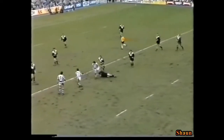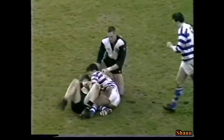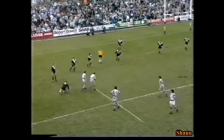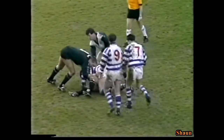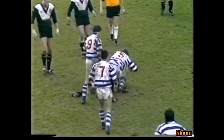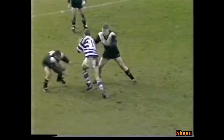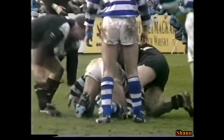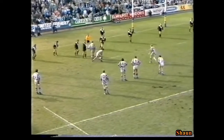Wilkinson, Robinson, this youngster played for the Great Britain under 21s against France last week. Coming up to injury time in this first half. What a feather in this Halifax side's cap if they could get points here now. Very rarely been into this whole 25-yard area.